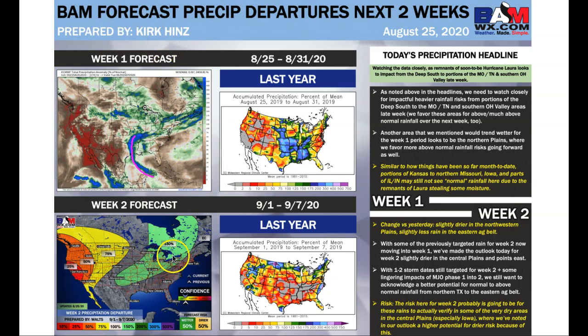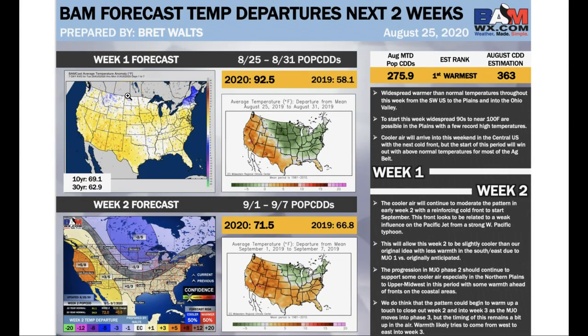Week 2, again, it is active. 150% of the normal precipitation to start out the week. But once the cold front moves in, which it will, the pattern will start to dry out and turn a little bit less active as we get into week 2. But a cold front's going to move in, and it's going to cool off to start September. All right?